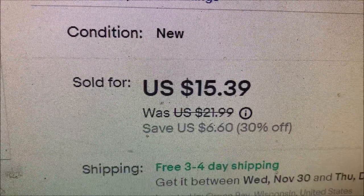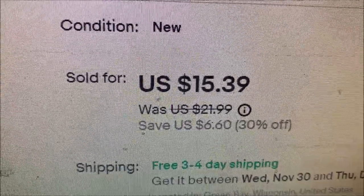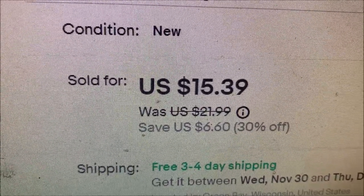So let's see if I can see the original price. Yep, the original price was $21.99, which would be reasonable for this. But with a 30% discount, that takes basically all the profit away. And also, if I went through one by one, I would know this is something that would make more sense to just pull and sell on $10 a day.